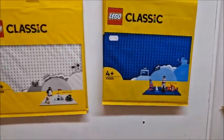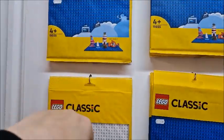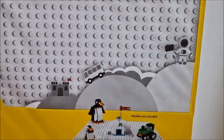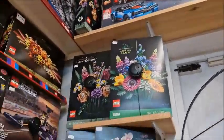Okay, so I've already got a blue one. So I'm doing lots of different scenes with my Lego. So the blue one I'm going to be using for the beach scene. But yeah, that one's cool. Like a snowy white colour. Okay. Oh, wow.